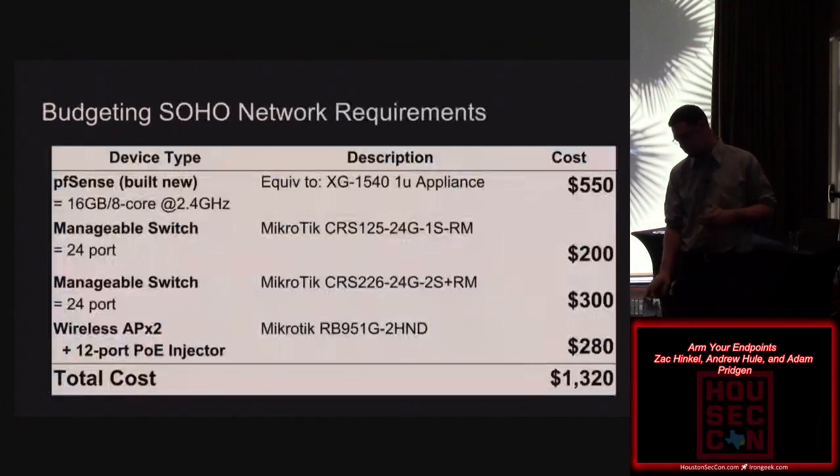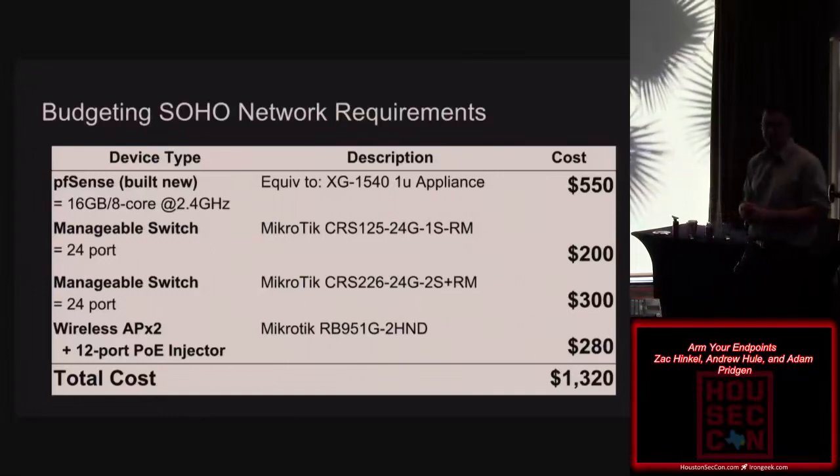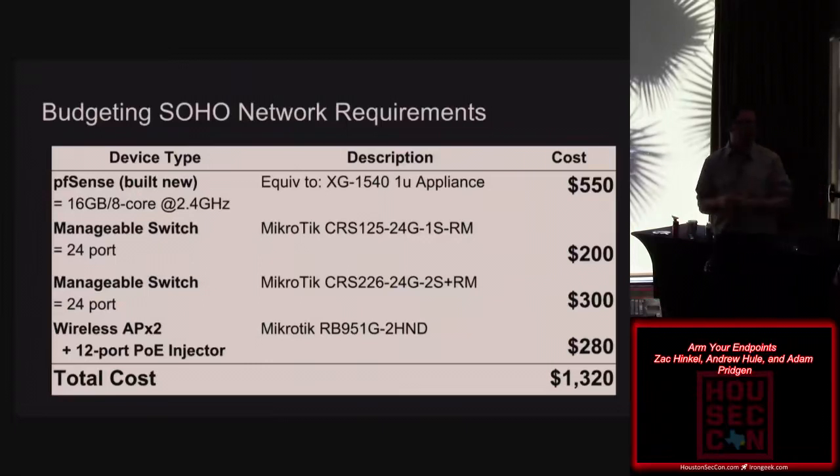So, budgeting. This is where the metal meets the road. And I think for as much money as I've spent on hardware, when I actually put this number on paper, I was impressed. Not impressed because it's a big number. It's actually a very low number when you talk about total cost of ownership and how often you're going to migrate to a new device or change out for the next wave of wireless.